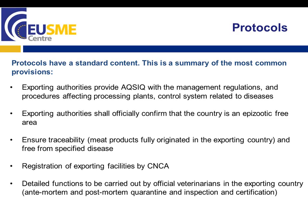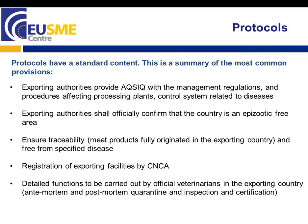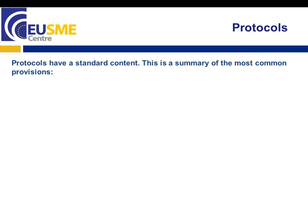Another key point is to ensure traceability. It means all the animals have been bred in the exporting country, and all manipulation has been done within registered facilities. We'll talk later about registration of export facilities, and there will be very detailed information about the functions to be carried out by veterinarians in the exporting country. They will deliver the export health certificate and the oval mark that will be stamped on all labelings and packaging of any shipment. As we said, and I don't want to insist, when a protocol is signed, veterinarians from the exporting country are assuming responsibility of all meat in that country in order to make it compliant with food safety requirements.